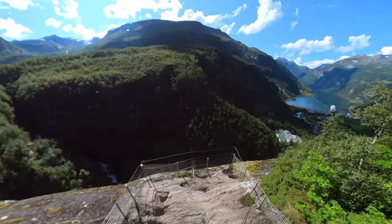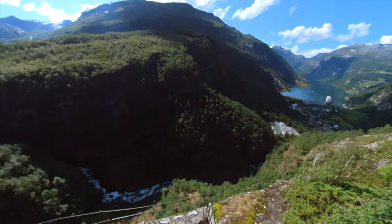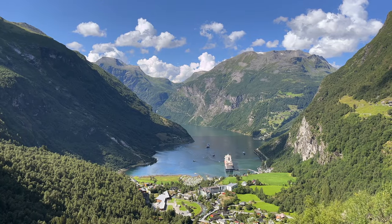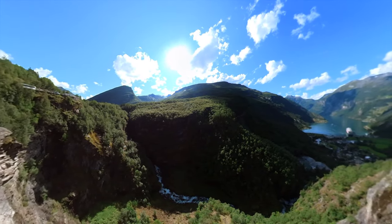Over time, local authorities have developed a set of interconnected lookouts and viewpoints that can be either reached by car or through a very accessible pedestrian trail. The lookouts are strategically placed to offer the best vantage points down on the fjord, and pictures of Geirangerfjord have become synonymous with a Norway vacation.